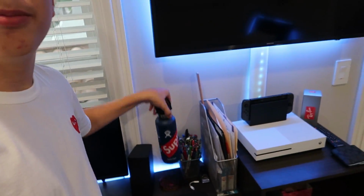Now, next to my desk, I have a bunch of school related stuff. I have my water bottle. Next to this water bottle are these pens and pencils, which obviously they're pens and pencils. I have school, what do you expect? Next to that is a stapler. I have a dongle on my table. I honestly don't know why.